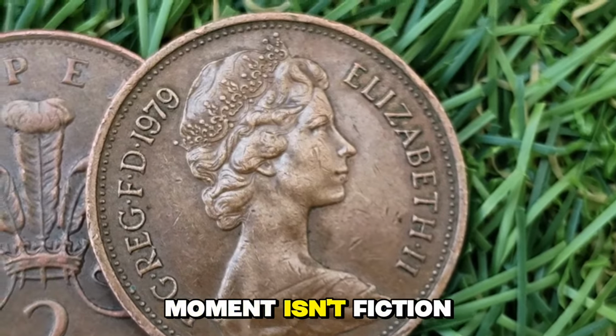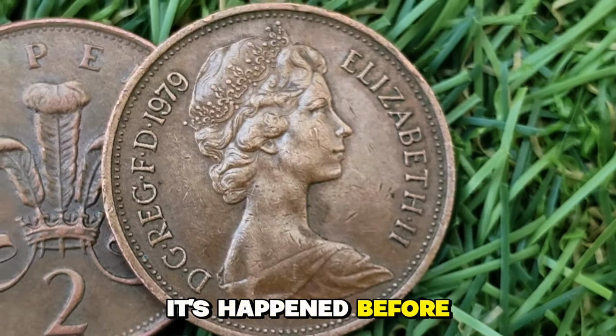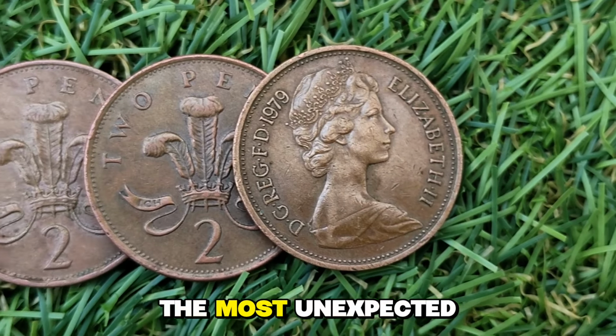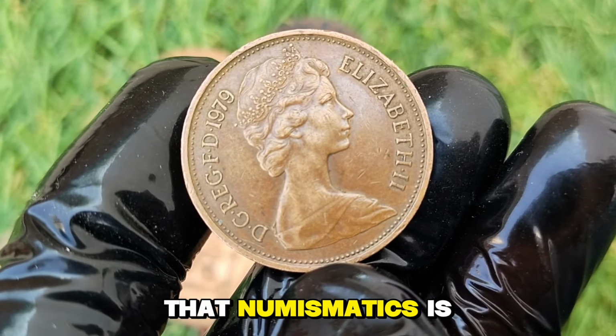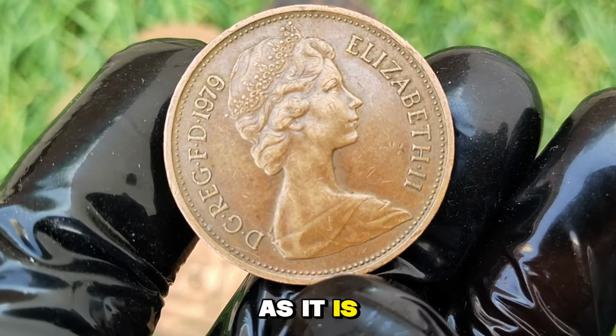That kind of moment isn't fiction. It's happened before. Coins like these have surfaced from the most unexpected places. And every time they do, they remind us that numismatics is as much about history as it is about mystery.